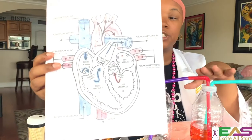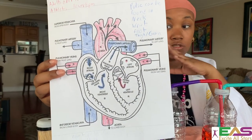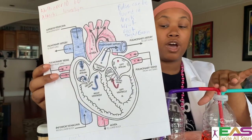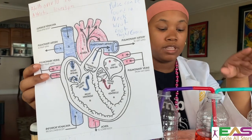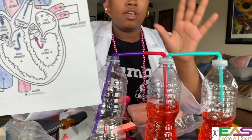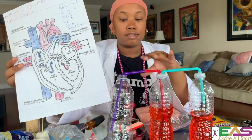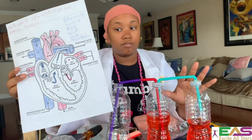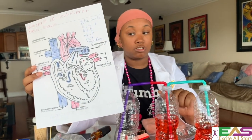So, as I mentioned before, you have four chambers of the heart. And the names of the chambers are the atrium and the ventricle. So, I'm just going to show you guys how the left side of the heart works. So, in this instance, we have an atrium and we have a ventricle, correct? So this is going to act like our lungs. So what's going to happen is our left atrium and our left ventricle, they both have oxygen rich blood right now, right?